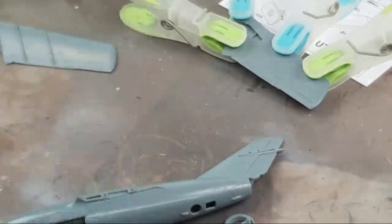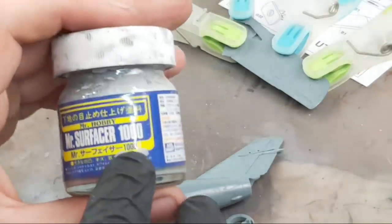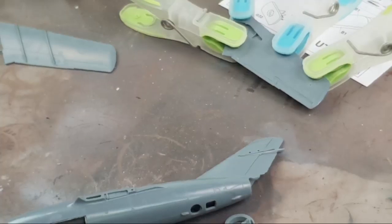I normally use that for something else really. Let's get out, where's it gone? It wasn't here somewhere. It's supposed to be in here. Maybe I've run out. No, here it is. Got it. Some of our Mr. Surface. I'm going to be using the 1000 stuff. This is more for those really shallow, light gaps or blemishes.